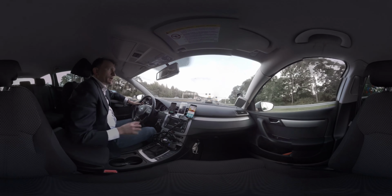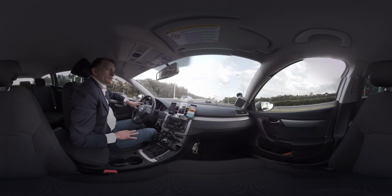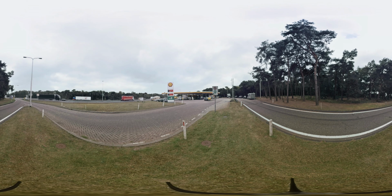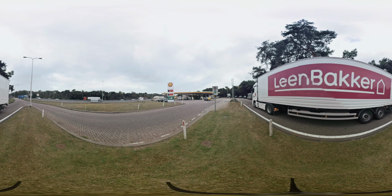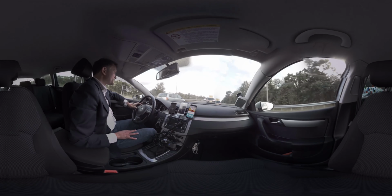We are reaching a petrol station now, which is quite funny because the first participants, sometimes they stopped at the petrol station, and then there was a signal going to the other users that there was a traffic jam. Now we know that we have to filter them out because they're only stopping and it was not really a traffic jam. Okay, we're going to pick up speed.